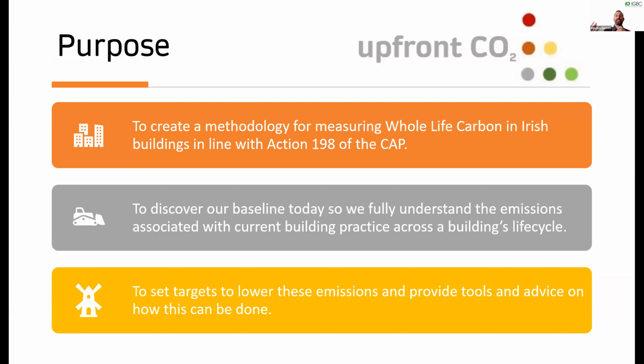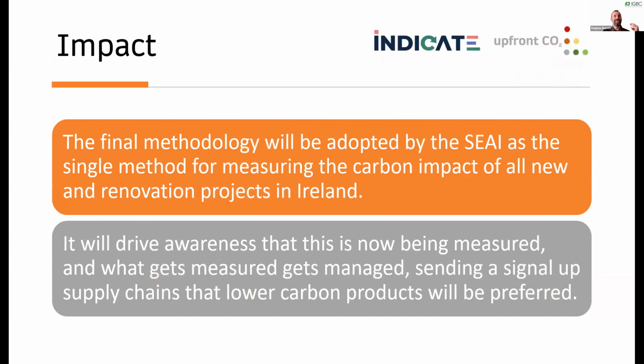So once we've created this methodology, the aim is to use it to discover what our baselines are, what is our typical building in Ireland today, what does it look like from a carbon perspective, and from there we can start to set targets on lower emissions in the future. The methodology, once we've done more testing on it, is going to be sent back to the SEAI with the recommendation that this is the single method for doing carbon assessments in Ireland, driving that awareness that we're now measuring the carbon footprints of the materials that go into your building, sending a signal up the supply chain that lower carbon products will be preferred in the future.